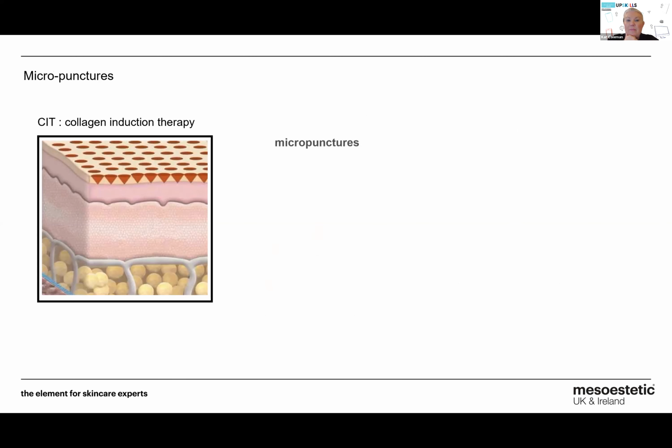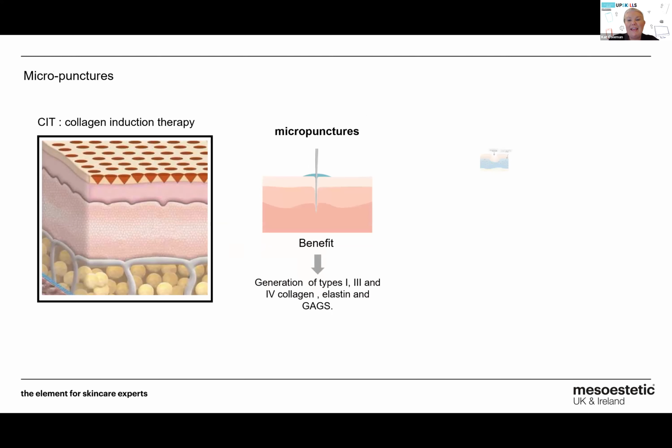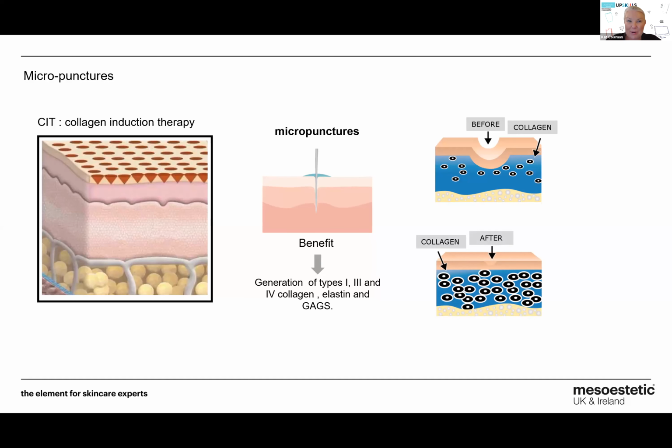So the micropunctures, also known as collagen induction therapy, there's a great diagram here, which I think is good for clients to see because they can relate to this. You can see a little cross section there of the skin and a deep line with minimal collagen. And after the treatment, you can see that abundance of collagen. The surface of the skin is a lot smoother.